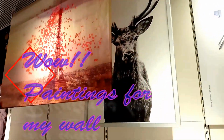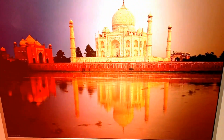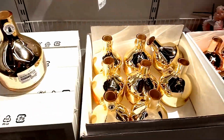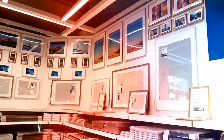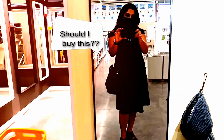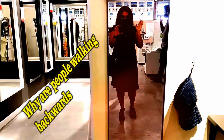So we have come to the painting section and we can see all this stuff over here. Beautiful, and I really love this section. I always love paintings and wall hangings and mirrors and all kinds of beautiful stuff. I really love it. I'm sure even you guys love it a lot. Take a look, all the people behind me are walking backwards.